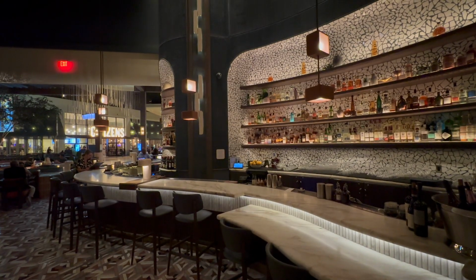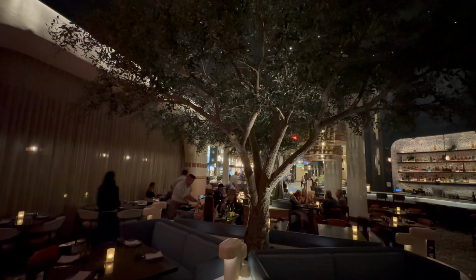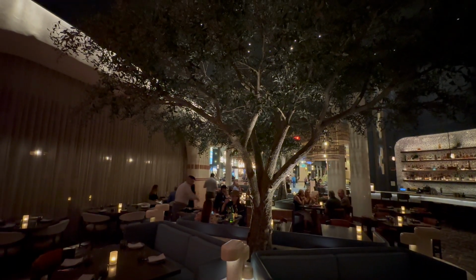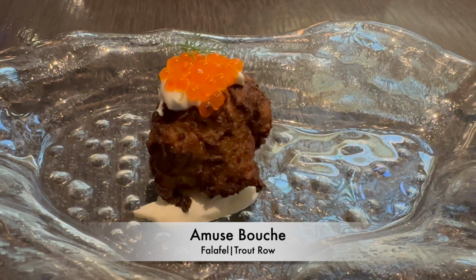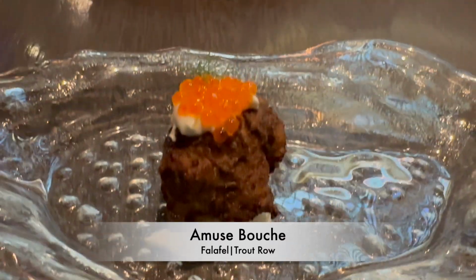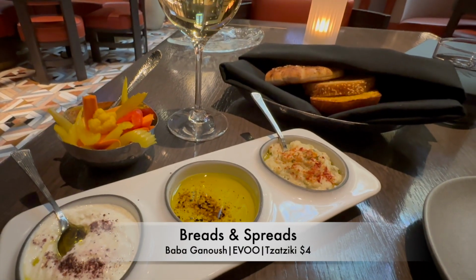And this place is brand new. It's really nice. It looks really nice, and I was really, really excited to eat there. Definitely spanking new. And had a falafel amuse-bouche. That was nice. Then I moved on to the breads and spreads with some baba ganoush and tzatziki.